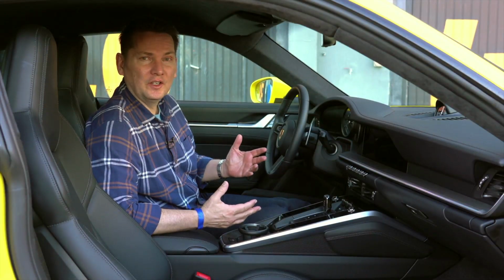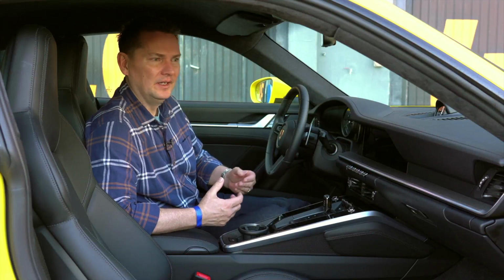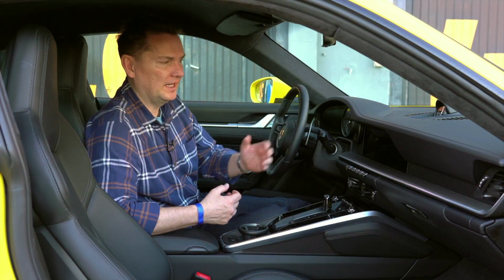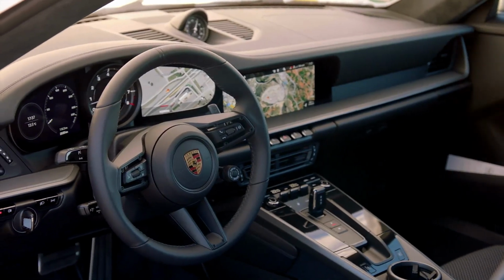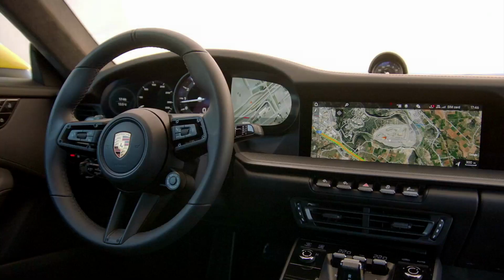Well, Porsche has certainly done a good job of melding traditional and modern into this new 911. Very traditional layout in the cabin, but modern features like a screen in the center that's over 10 inches. And this is the latest technology we saw in Panamera and Cayenne, and now it's in this car. And the way they've integrated it into the dashboard is kind of reminiscent of older cars that had a very flat dash, and you see that here.